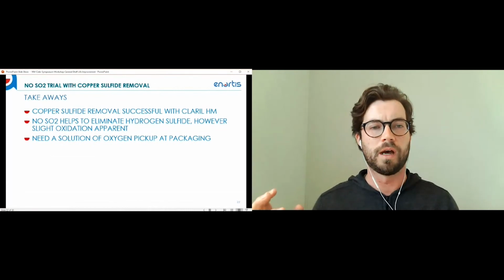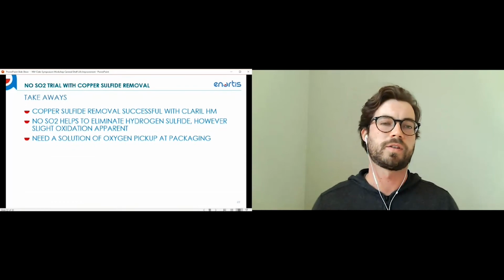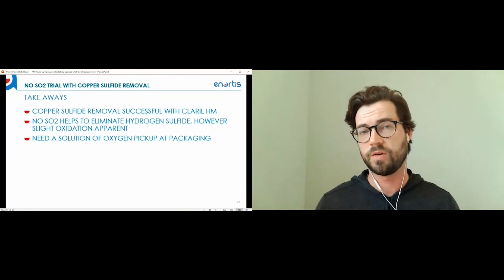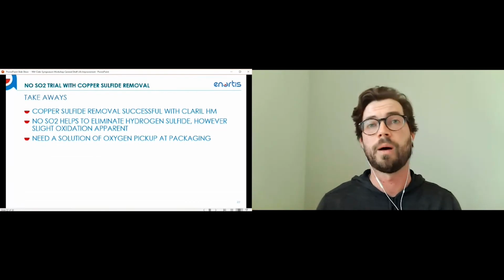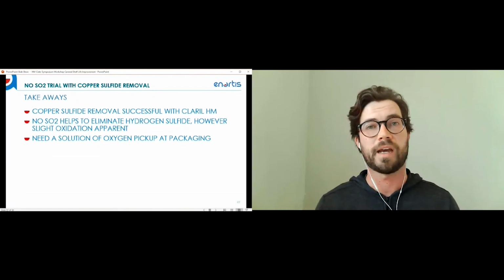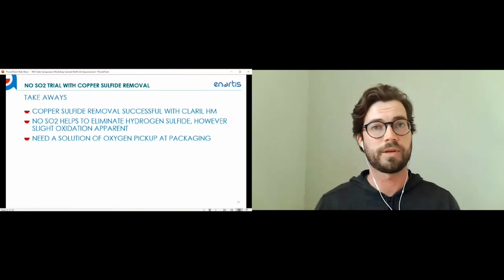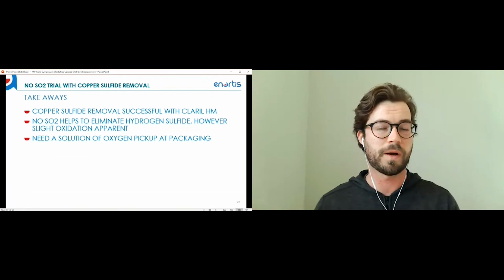And so we still need a solution for this potential oxidation. So no SO2 might not be possible at this time, but a small amount of SO2 I think is definitely more reasonable in terms of having a small amount of SO2 to accommodate for any oxidation that may be picked up at canning. So this really depends. How much SO2 you need to use really depends on how tight your control of oxygen is at packaging. If you have really tight control, you could probably go with lower SO2. Between 5 and 10 milligrams per liter might be possible.